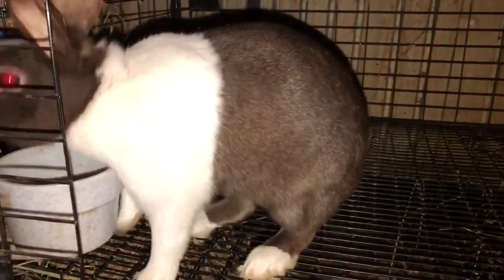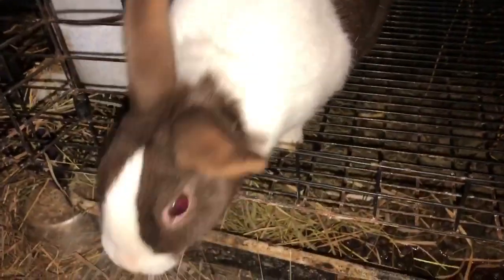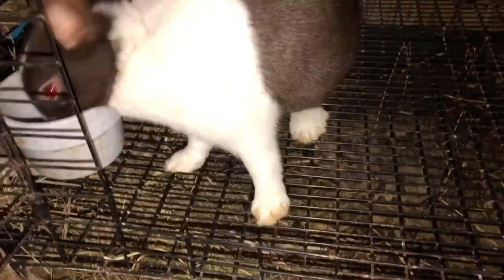Next we have Miss Emma here. She is obviously a chocolate Dutch, and my plans are pretty much the same with her, and that is to show her and to breed her, whichever comes first, really, whatever I can afford to do first, because I do need to get another buck.